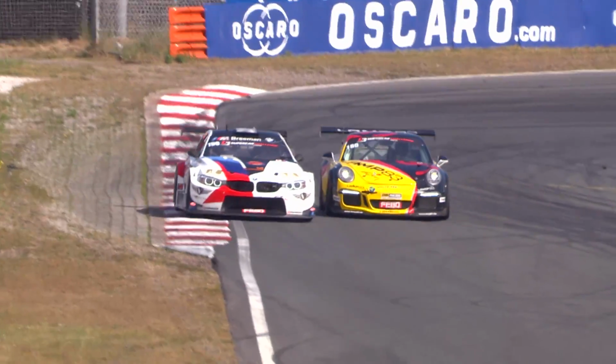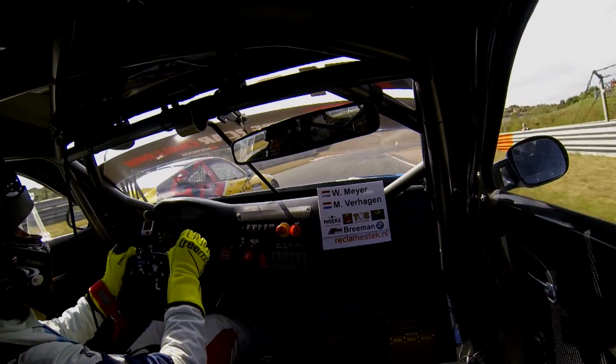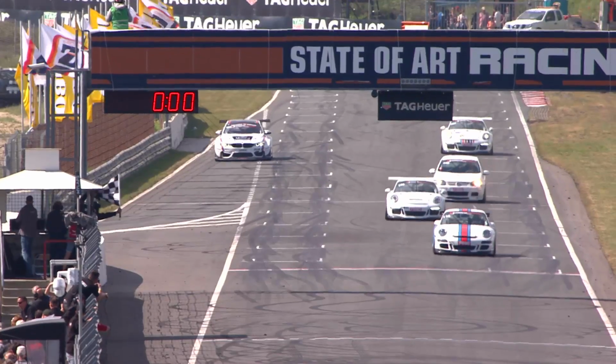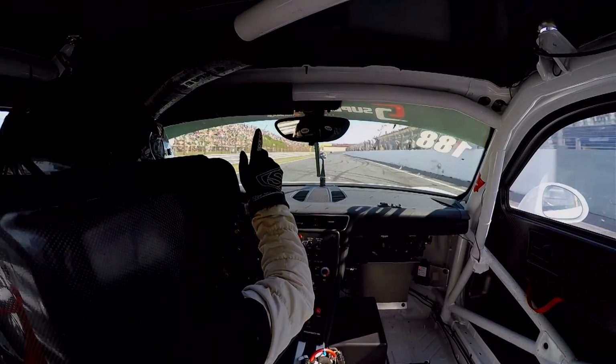Verhagen taking over from Willem Meyer. Sirsekar coming back at him. Started 10th, the Turkish driver. Oh, but contact there. And a half spin means that he can't take 2nd. He'll have to settle for 3rd. Checker flag is out. Victory for John de Wilde.